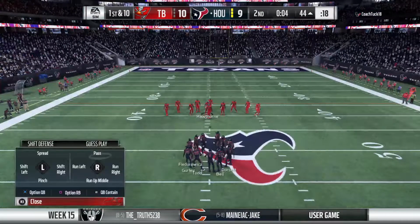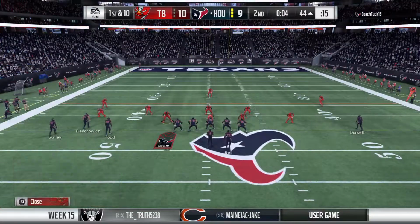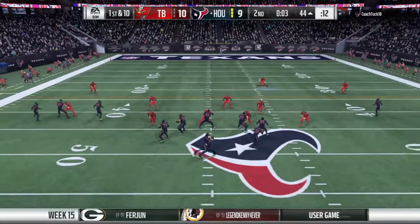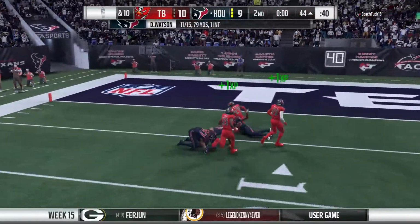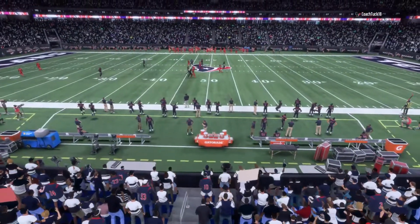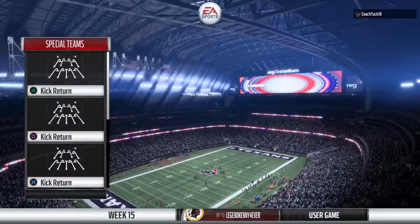And they line up now for what will likely be the last play of the first half. Here we go. The final shot before the break. Watson, he sets to fire deep. And unable to connect on the long pass. It falls down incomplete. So we have reached halftime here with the visiting Buccaneers out on top.